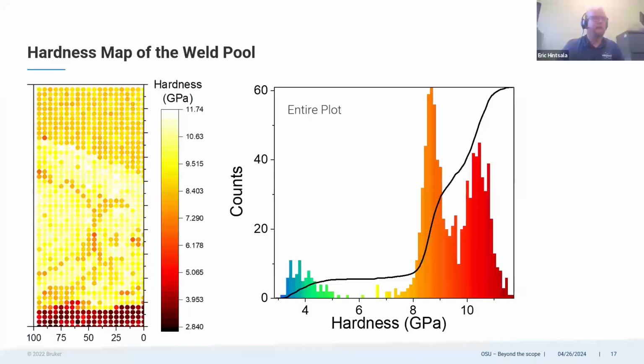So this was a very comprehensive study where they looked at a lot of different quality metrics of the weld pool to help them do statistical analysis to derive the best welding conditions they could. I'm just focusing on the nanomechanics part because that was one of the inputs. We went in here and we did hardness mapping across the weld pool.